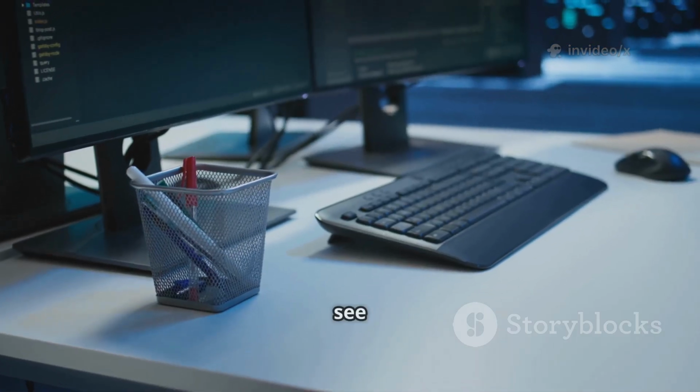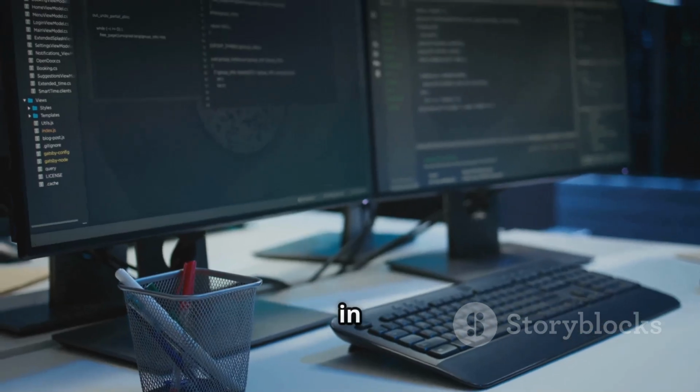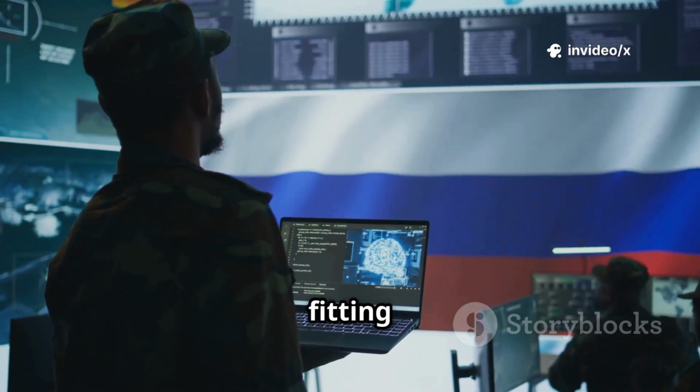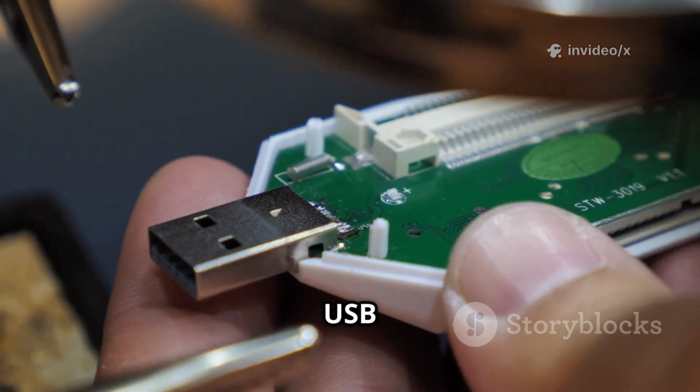The coming months will see uncontrollable experimentation, from teenagers building AI boyfriends in their basements to militaries deploying thinking bullets, all powered by technology fitting on a USB stick.